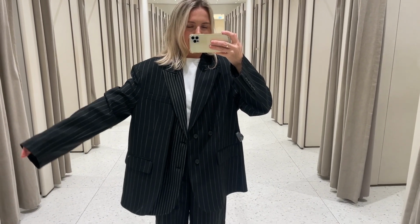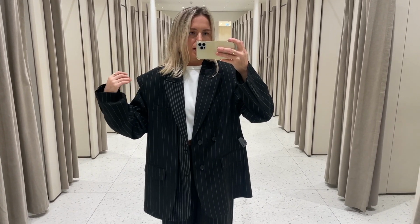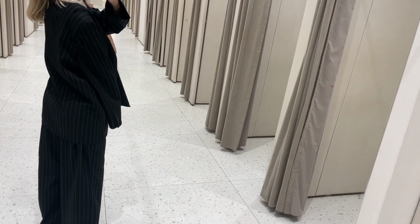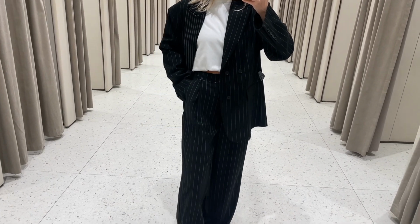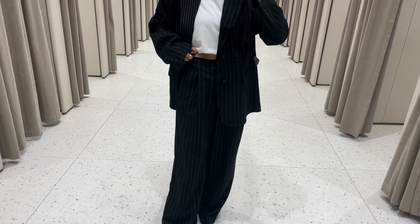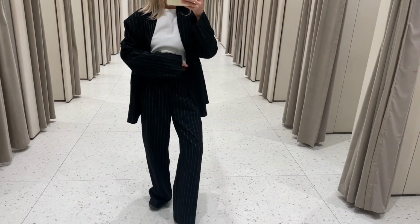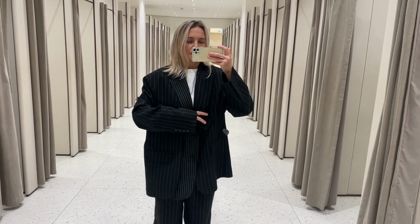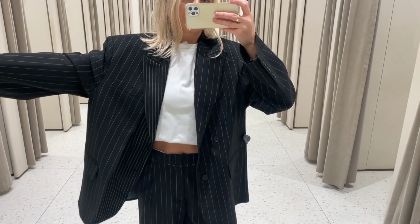The jacket is quite large, even though I'm wearing small, extra small. It's just ginormous. It's the same material as the trousers, but the trousers are quite loose, but still it's my size. But the jacket is just a big no-no for me. It's ridiculously big. I'm drowning in it.